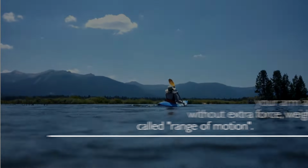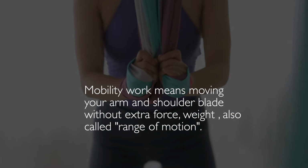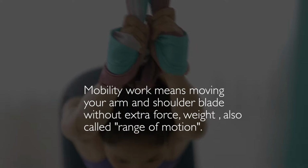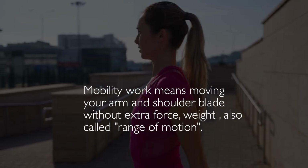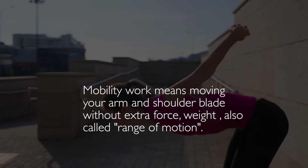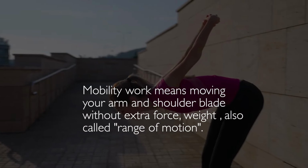I recommend you do mobility work every 3 or 4 hours for your shoulder. That doesn't mean you have to do a lot of them. You might only do 5, 6, 7, but you do need to do it frequently enough so that you are getting motion in your shoulder to help it recover and heal the best.